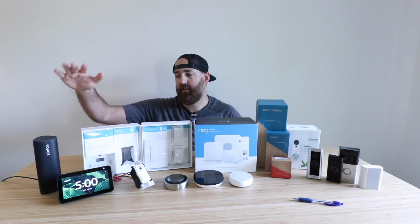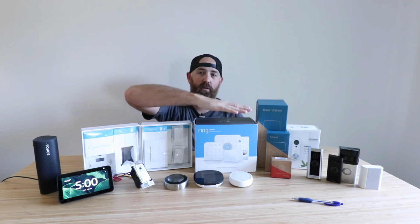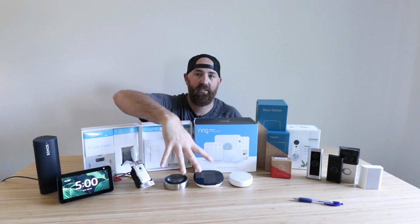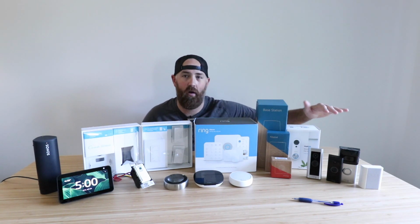So what we've got is smart speakers over here, we've got smart switches over here, we've got smart security systems over here, smart thermostats down in the front, and we've got smart doorbells over here on the left.